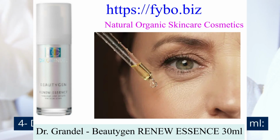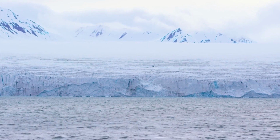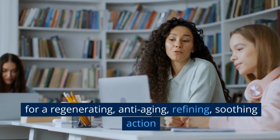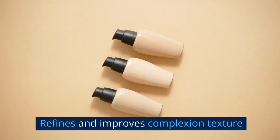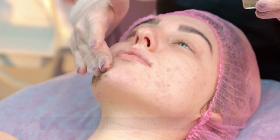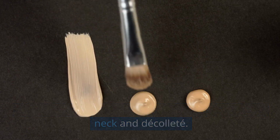4. Dr. Grendel Beauty Gen Renew Essence, 30 milliliters. With glacier seaweed extract, anti-aging peptides, marine saccharide and wild rose oil. For a regenerating, anti-aging, refining, soothing action. Refines and improves complexion texture. Application: in the morning and evening. Apply morning or evening to cleansed skin on face, neck and décolleté.